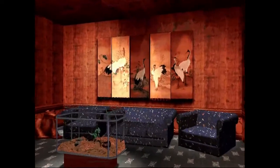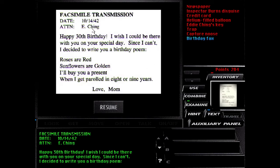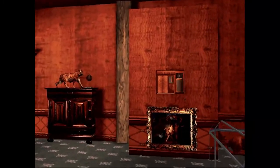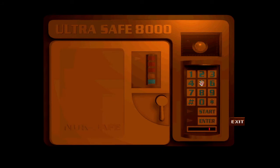Let's have a look around. Oh, what's that? Looks like a flyer. Read. Examine. Ten 14. Happy birthday. I wonder if his birthday is the combination. So what's the dates on those? Let's have a look. 42, he's 30. So 12, 10, 14, 12. Let's try that. 10, 14, 12.